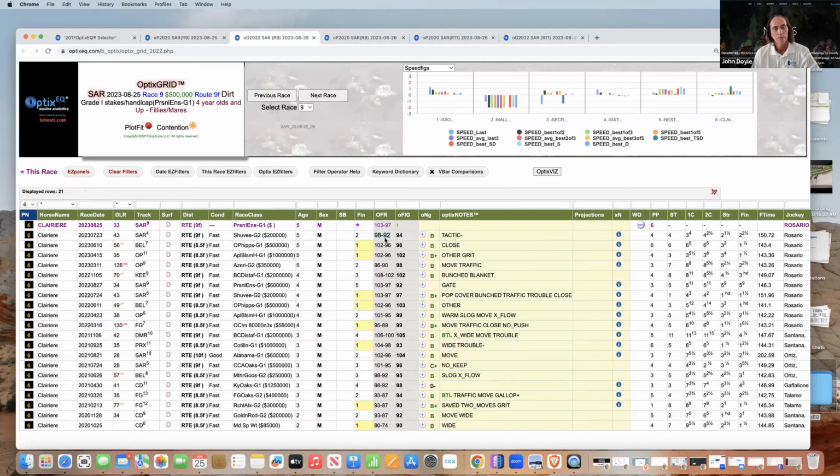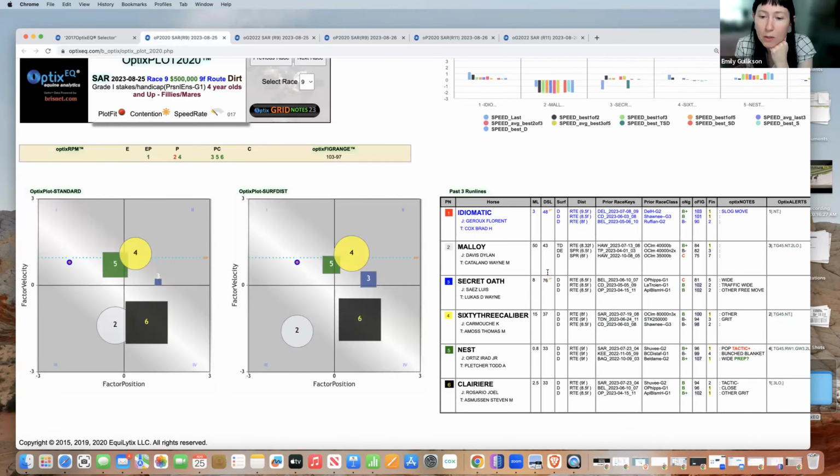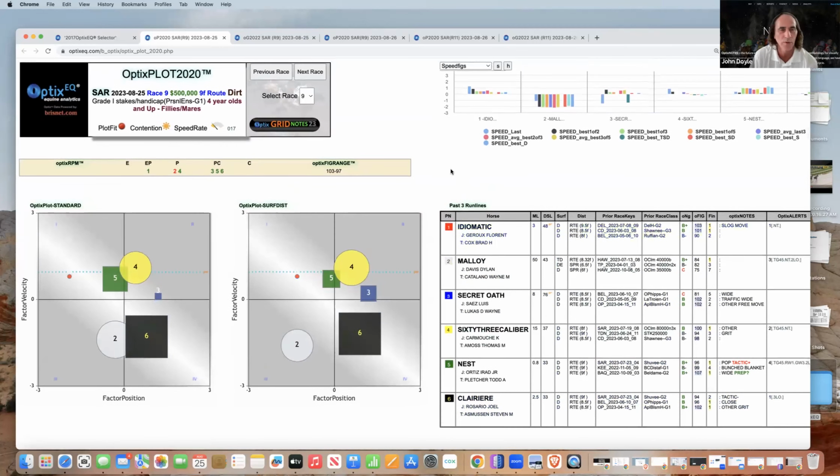No way. That's my guess. I'm usually wrong with you when it comes to this, so yeah. If it was a fair value line, with the exception of Nest, that would be fair. Like if I got 5-2 on Clariere or 3-1, well, I would want more on Idiomatic, but I just don't see it as what's going to happen. But we'll see. That's why they run the races. That's why they bet the races. I could be wrong. Yeah.